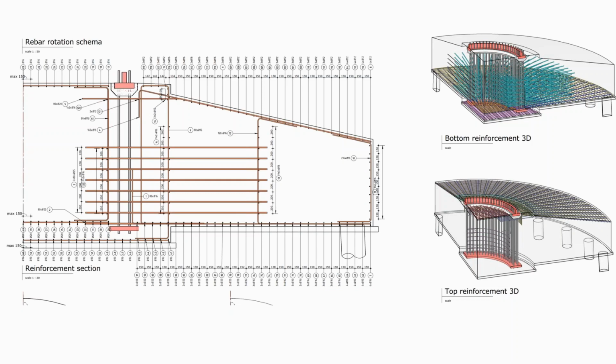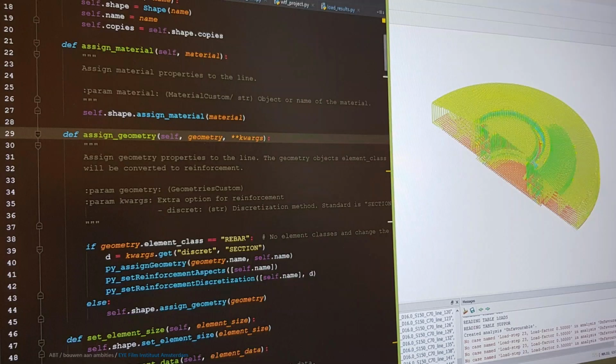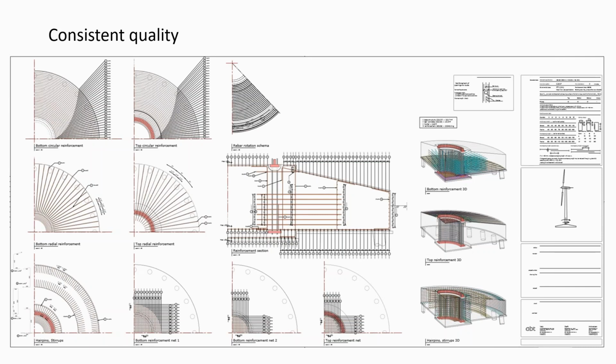Here you see an example output of a reinforcement drawing, a little section from it so that it is visible on the screen. And then here you see some piece of our Python framework that we use to generate the Diana models, which is done fully automatically. And in the end, we achieve a very consistent quality.